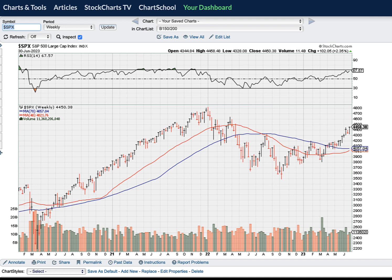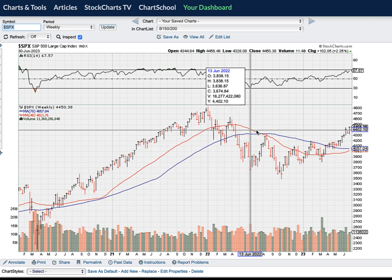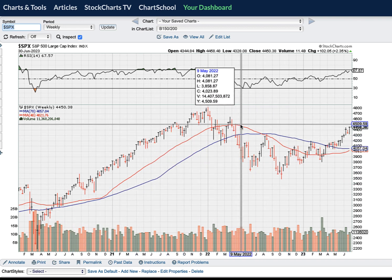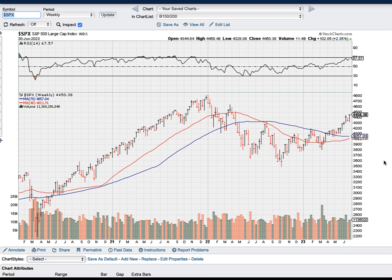So here we are, the S&P 500, big picture. Each of these up and down pegs is a week of action smoothed out for us by these moving averages here, the most important one being the red line, the 40-week. So the picture just keeps on improving.